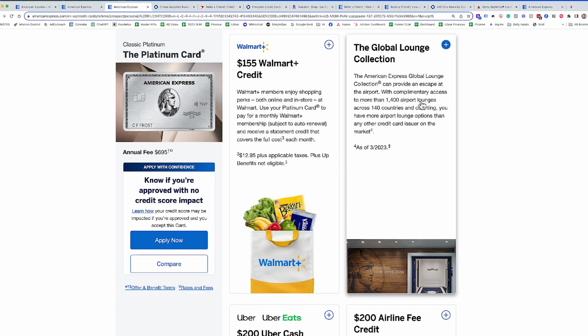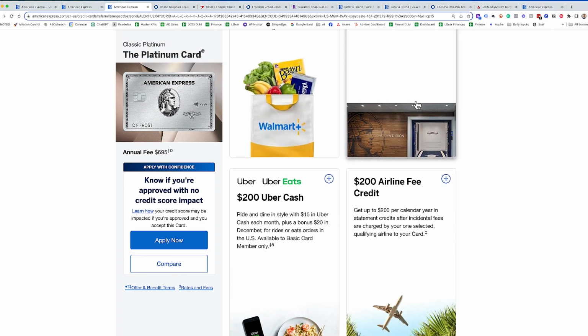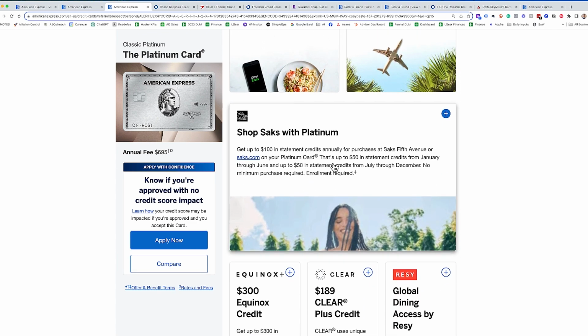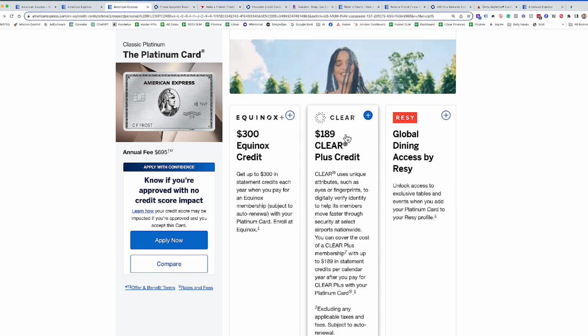You also get a $200 Uber cash credit, $15 per month, and then a bonus $20 in December. You get a $200 airline fee credit, and you get a $100 credit at Saks Fifth Avenue, $300 at Equinox, $189 credit with Clear, which allows you to basically skip the line at the TSA line, which honestly, especially traveling around the holidays, can be a lot.